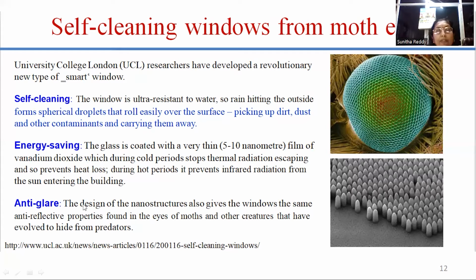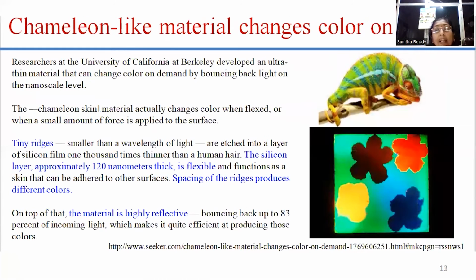Same thing, anti-glare effect. Whenever you drive on the road, you want an anti-glare effect on your eyeglasses. The same kind of nanostructure material you can coat onto the glasses and we can get the anti-glare effect. Okay. And another animal, the chameleon, changes color: one color on the tree, one color on the mud, one color on the trunk, and it changes to so many different colors.